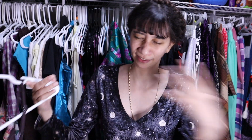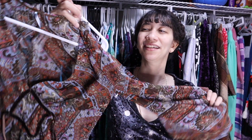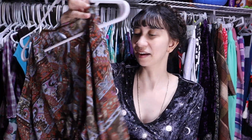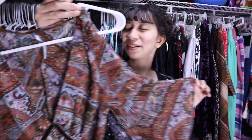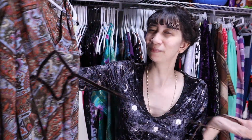So especially if you have sheer layers or a sheer shirt. It's also really popular in the mall goth aesthetic. Now this is definitely a Whimsigoth piece. It's got a flowy sense to it, and it is a bit of a throwback.